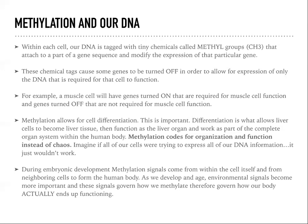Methylation allows for this, which is called cell differentiation. This is important because differentiation is what allows liver cells to become liver tissue, then function as the liver organ, and work as part of the complete organ system within the human body. Methylation codes for this organization and function instead of chaos. If you can imagine all of our cells trying to express all of our DNA information at the same time, it would be complete and total chaos and nothing would work properly. We need organization in order for things to function within our body.